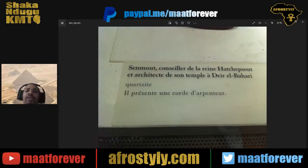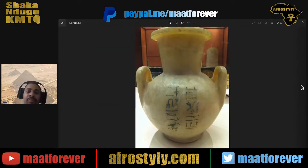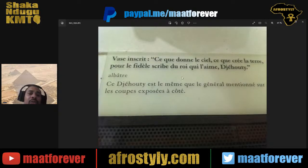Senmut, advisor of the Queen Hatshepsut and architect of her temple in Deir el Bahari. Uhem Pat Tawika Nesut Sesh Nesu, and then Mer F. Oh, here we have the ibis bird. So we have Jehuti. Okay. So this is a verse where it says, what the sky gives, what the earth creates, for the faithful scribe of the king who loves him, Jehuti.